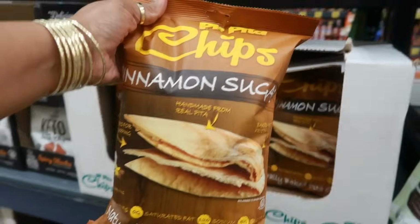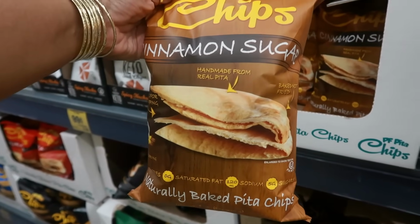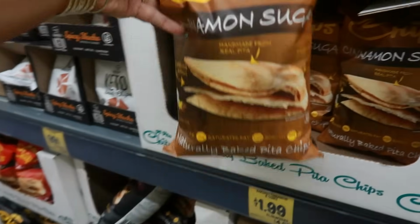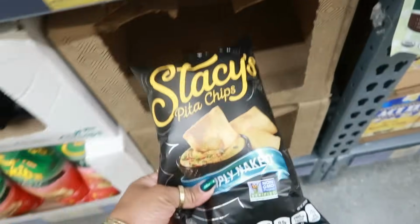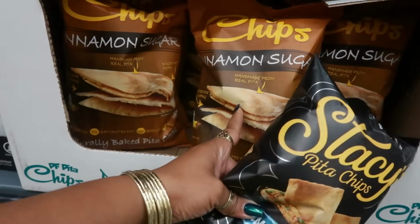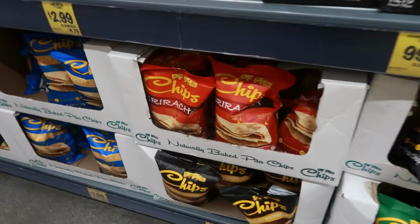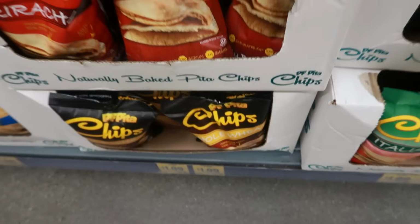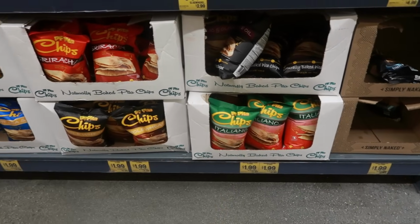Cinnamon sugar pita chips. It says handmade from real pitas, and it definitely looks like it, for $1.99. They look like the Simply Naked, or like the Stacy's, but these have that real pita look. You see that? They even have sriracha flavor, and whole wheat. Oh, there's even Italiano down there.